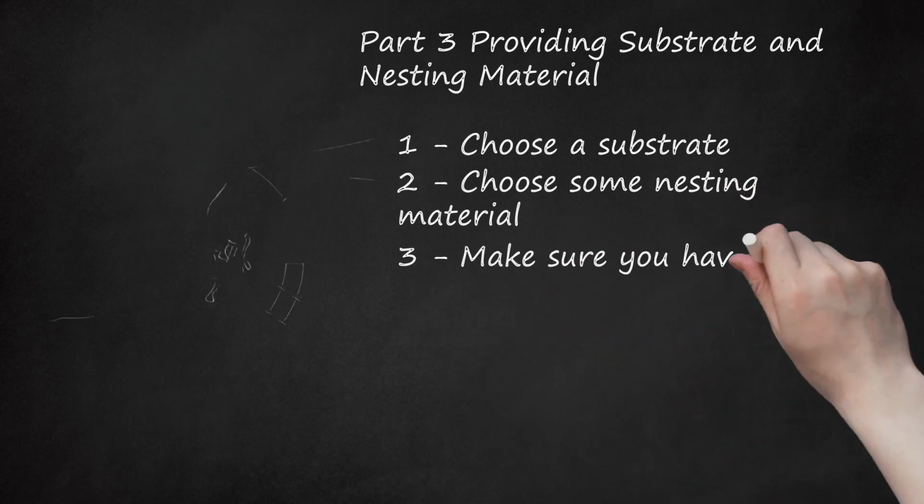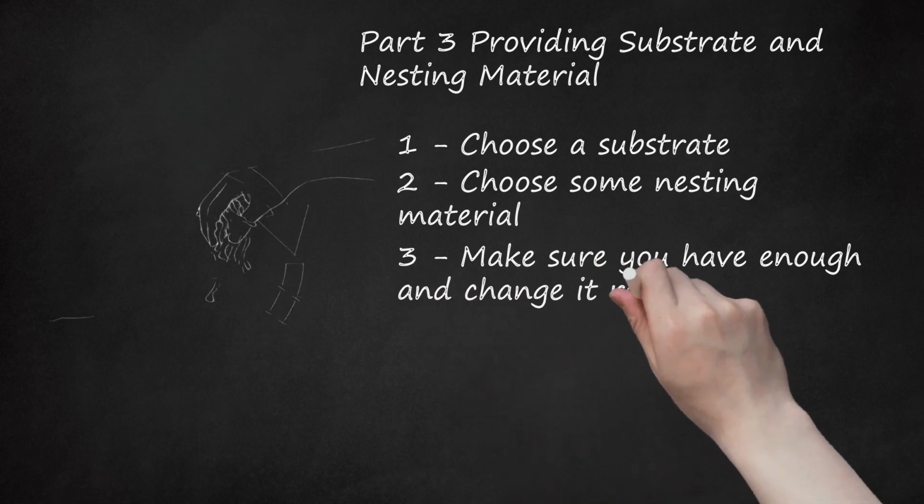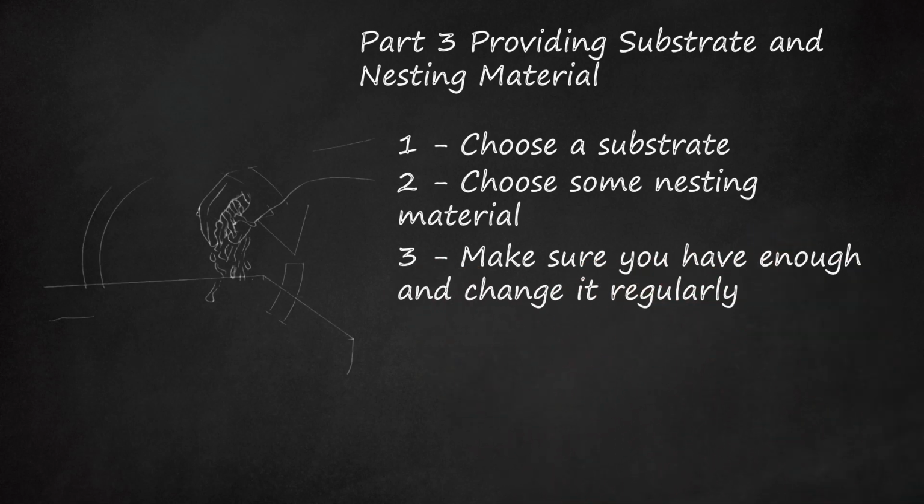3. Make sure you have enough and change it regularly. It's good to have a nice stock of substrate and bedding at home, so you are prepared and can change it regularly. You will need to keep a close eye on the cage and keep it clean. It's recommended to scoop out substrate that is wet from urine every day, which will only take a few minutes. It's best to give the cage a thorough clean out once a week.